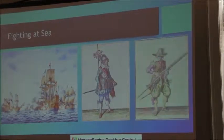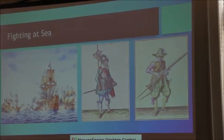Now the fight at sea would have been pretty nasty. Here's a pikeman and a musketeer. They're using the same weapons on board ship that they are using on land. The tactics are going to be a little bit different.